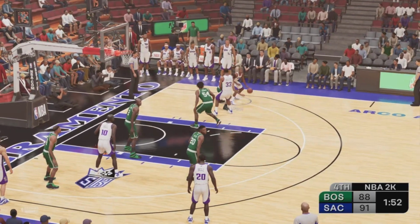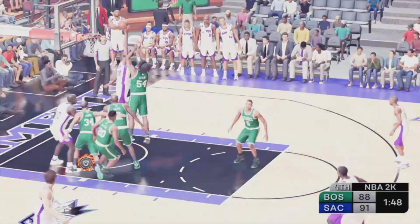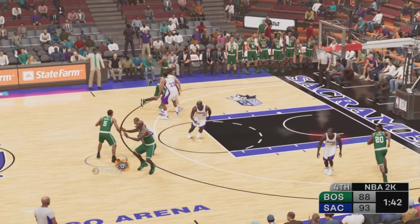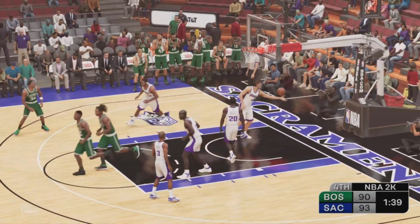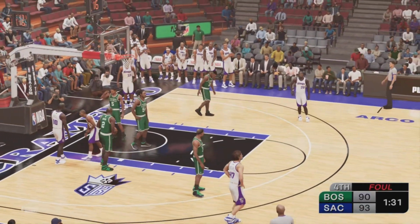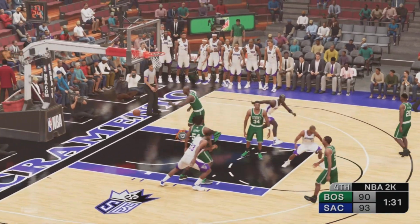Chris Paul gets the screen. Misses the shot, but Magloire gets the putback. 5-point game. Can the Celtics close in on this Kings team? Basket there by the Celtics. 93-90 is the score now. Chris Paul draws the foul. So he's definitely adding an element to this team that's quite interesting.